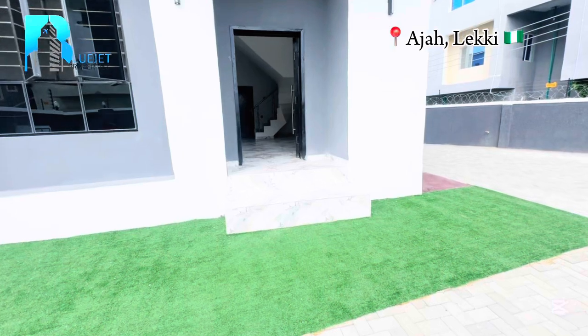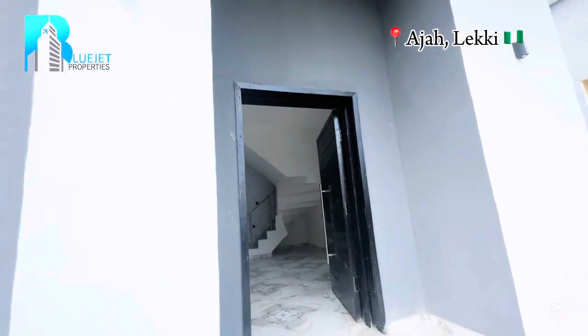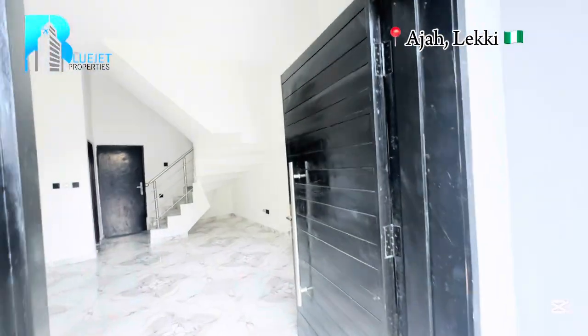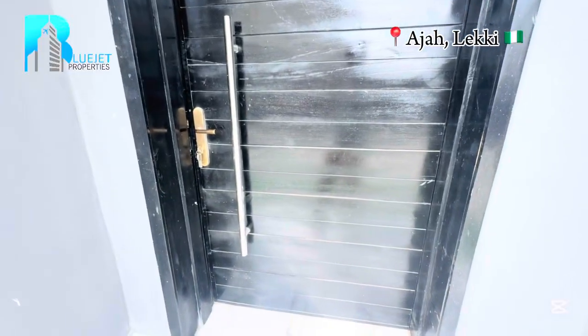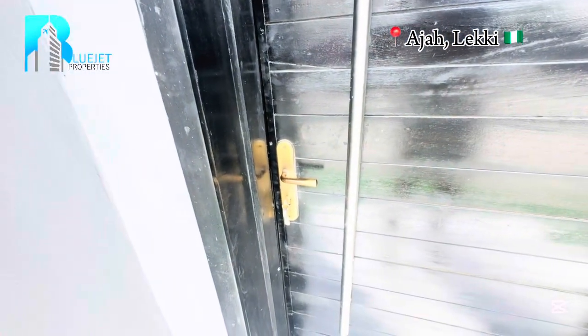So like I said earlier, take note of the step. Coming inside this property right here, we have a hard wooden black door as the entrance door. Now take a look at this. This is the entrance door. It comes with a handle and the lock. You can actually change this to a smart lock if you want. But this is the entrance door.